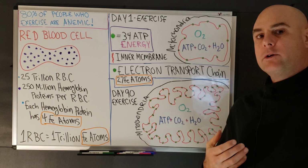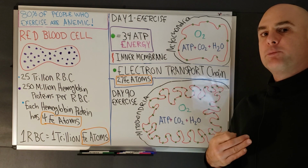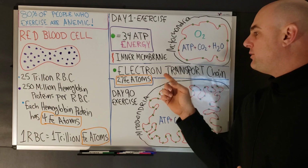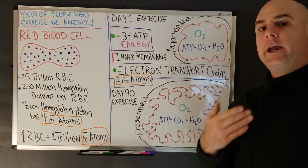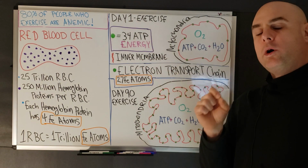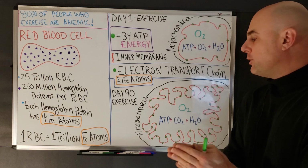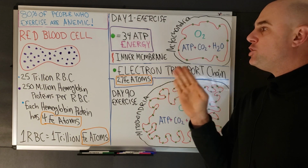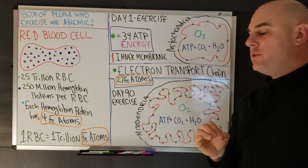And now, why do we want to increase the surface area of this membrane? So we can have more of these electron transport chain units along this inner membrane. And it's these electron transport chain units that produce most of our energy for us. So we take one molecule of glucose, and when we convert it into energy, these electron transport chain units can generate 34 units of energy from one molecule of glucose.